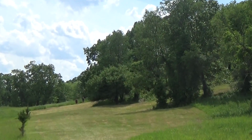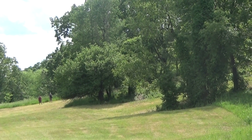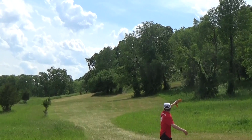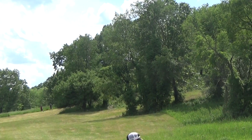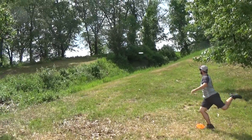Alec opting for the backhand. Again, kind of does what Brandon does. That was just a bit higher. It would have worked out much better, I would think. And then Dylan correcting off of Alec and Brandon just gets it past those trees much higher. And he puts himself way up there looking for a pretty close birdie.